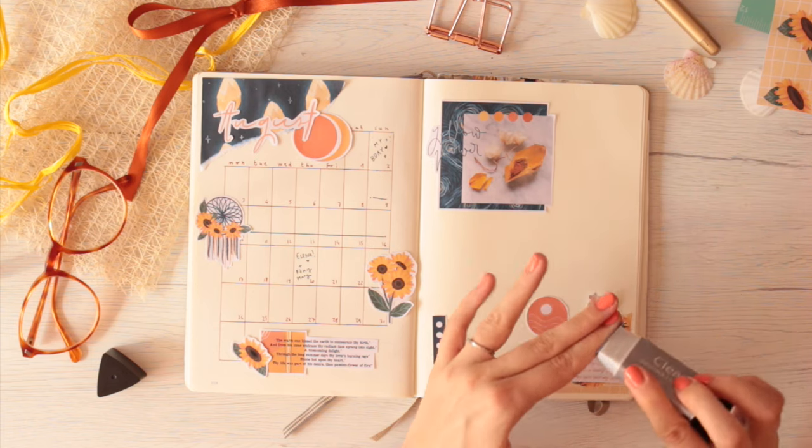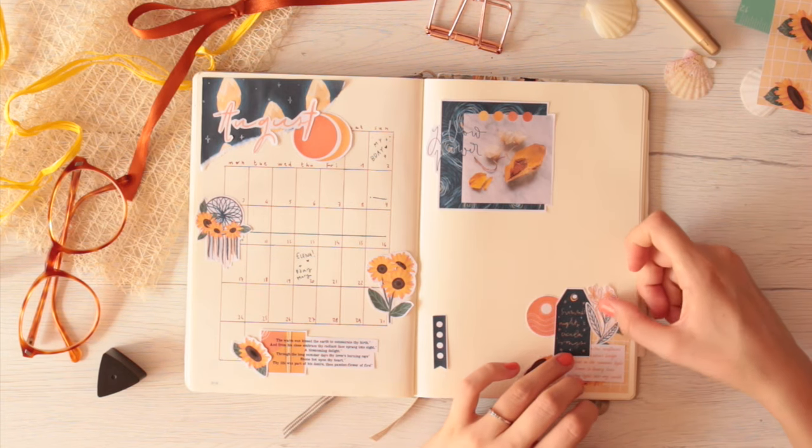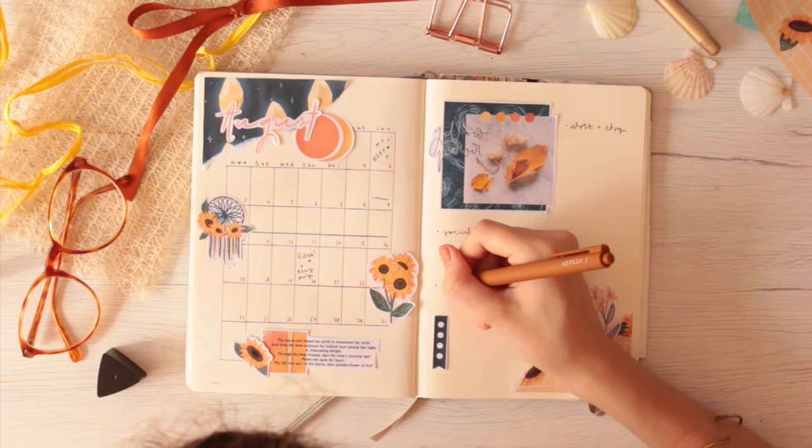You will see it hopefully soon, but if you want to guess what I bought, write it below. Some clues. It's cute, it's orangish, and it's a bit smaller than this A5 notebook.